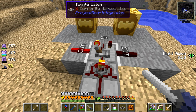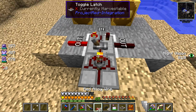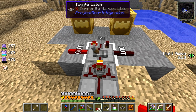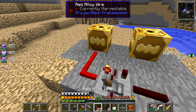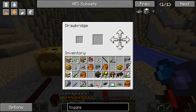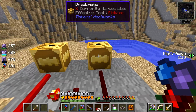Alright, forget what I was saying, guys. I blame it on the cold. Okay, so here's what we're gonna do. We're gonna have a timer, connect that into a toggle latch, okay? And then let's try putting the timer at 4 seconds, maybe, I don't know. And now we're gonna connect these to the drawbridges. And then let's put 7 blocks in there, 7 blocks in there.